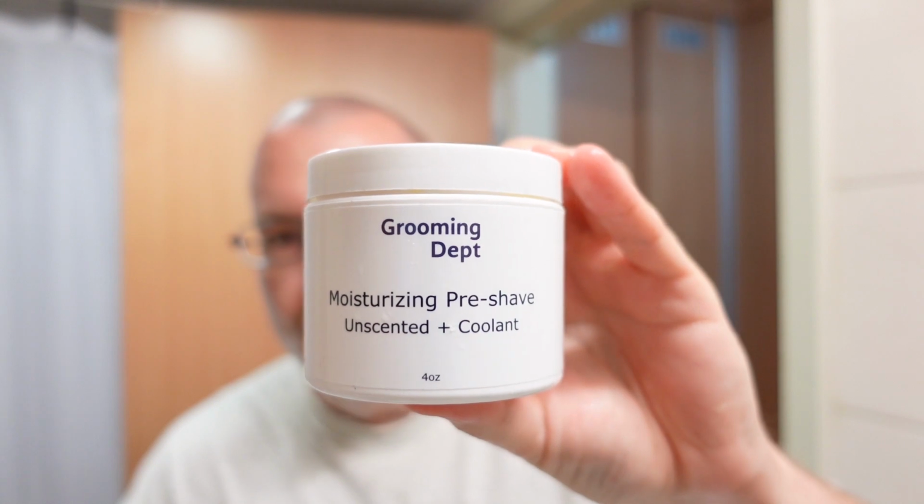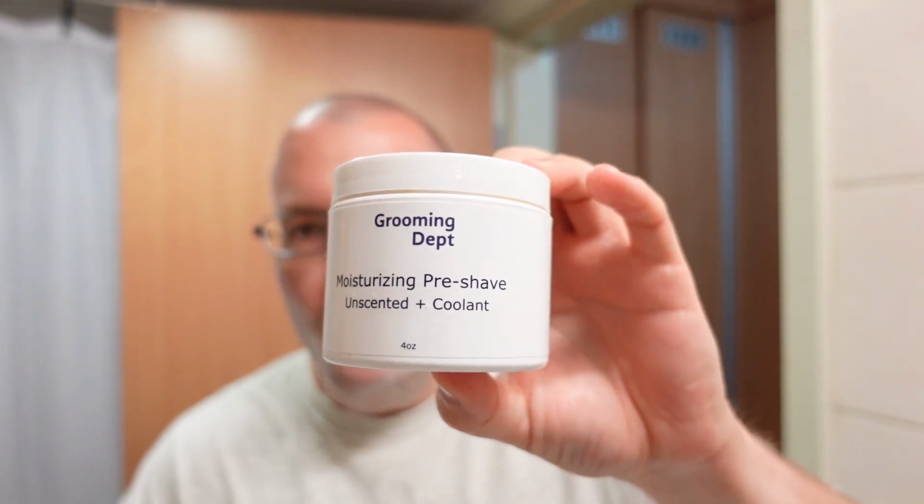Okay, just got done applying some Grooming Department pre-shave to the face. This is the only pre-shave that I brought with me, two tubs of this, one with coolant and one without it. I gotta tell you though, the coolant in this is a bit of a joke. It doesn't feel like hardly anything. So if you're expecting this to be like a face freezer, no, it's not what this is.